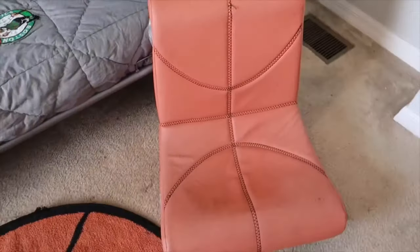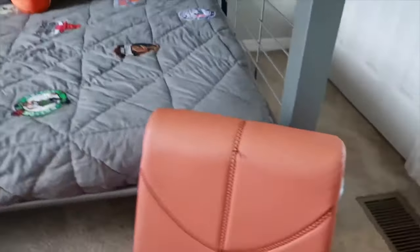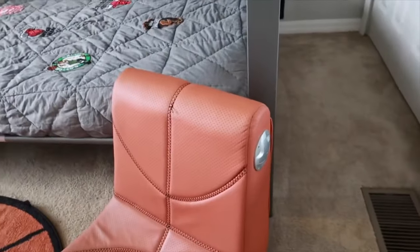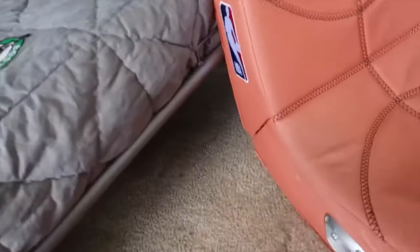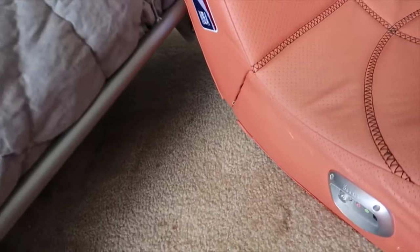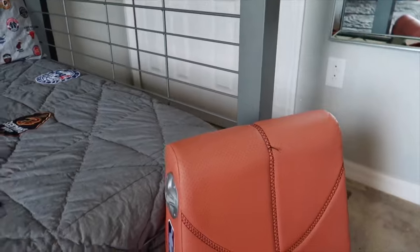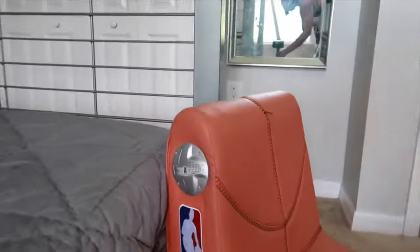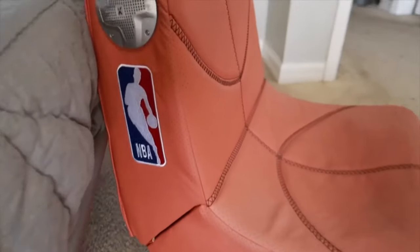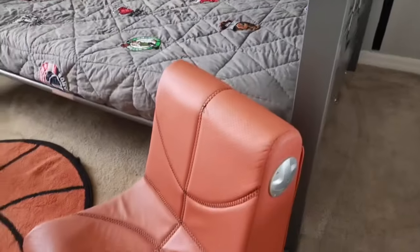And then he has a gaming chair which also has speakers on the side, so if he wants to plug in his PlayStation mic, he can plug it in right there and hear the sound of the games through the speakers on the side. It has an NBA logo, and this gaming chair came from Pottery Barn Teen as well.